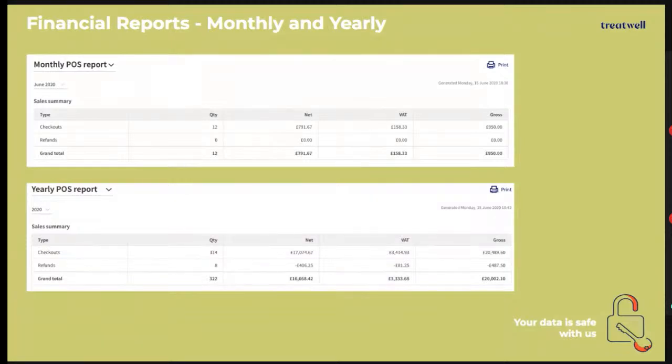I also just want to reiterate here that we do protect all of the data stored in these reports, as we recognize that it's extremely sensitive material. So everything recorded is GDPR and tax law compliant, meaning that Treatwell does not keep or use any of the information that the POS software creates for you.